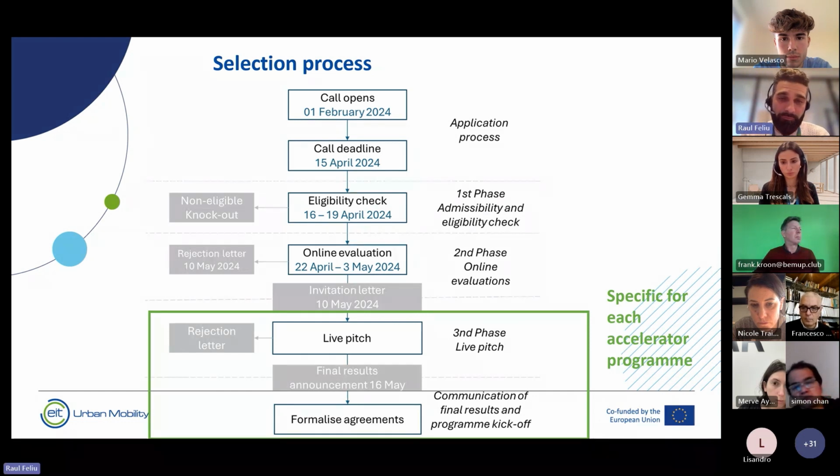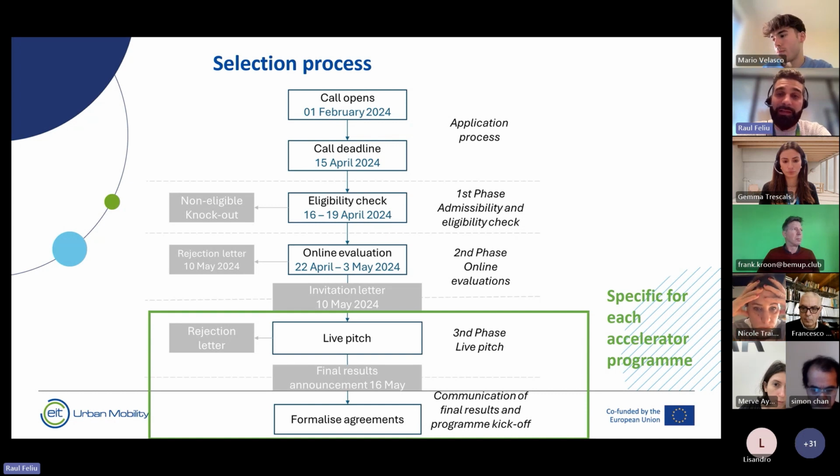After the live pitches, which will also host internal and external jury members, we will have the final results announcement expected for the 16th of May. After that, when you get the confirmation that your startup has luckily been selected, you'll be required to accept the candidacy or the inclusion into a given accelerator program. And then it will come the formalization of the agreement. After that, the program for each one of the accelerators will kick off.